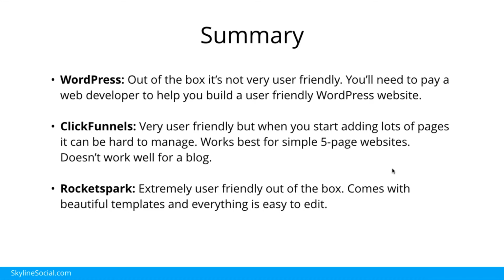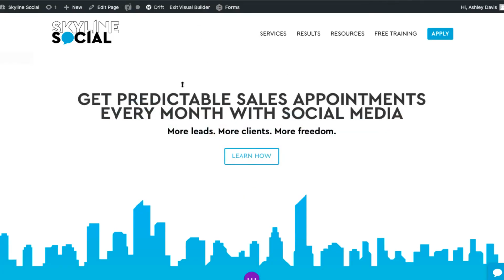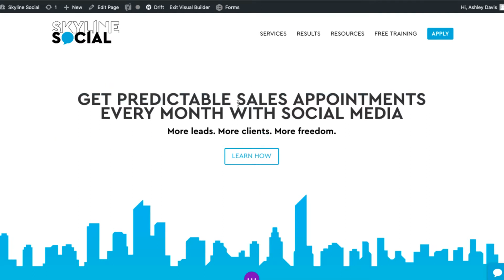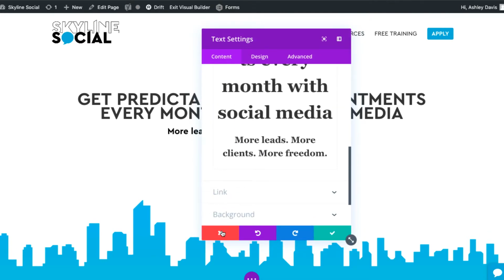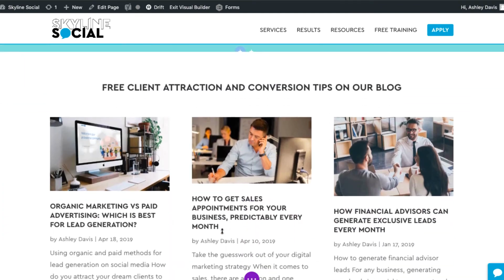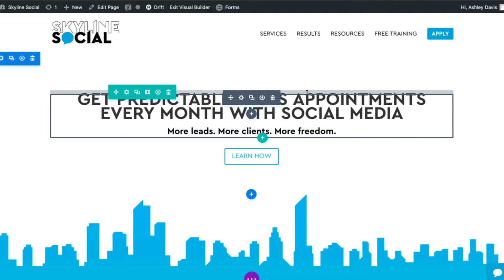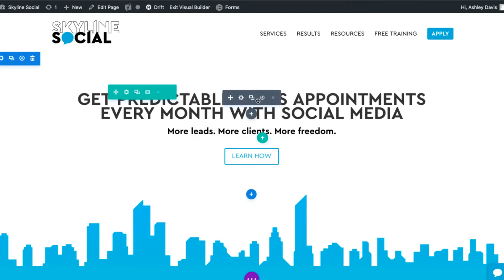So just to show you what it looks like, I'm going to give you a little preview. Here is a WordPress website. This is actually my WordPress website. You can see I can very easily edit the text. I can click here and load up the little text box and put whatever I want. I can edit all the text on my website as much as I like. Okay, and it's pretty straightforward to edit. But remember, this doesn't come like this out of the box. You have to either do it yourself, set it all up, or you have to pay a web developer to help you do this. And then we have RocketSpark.